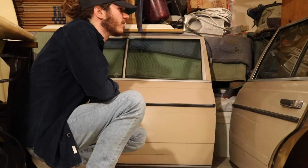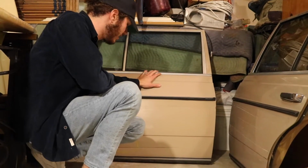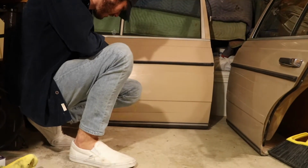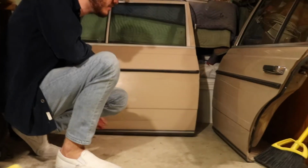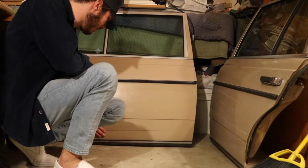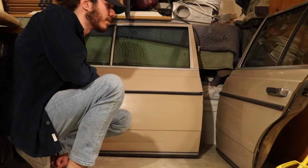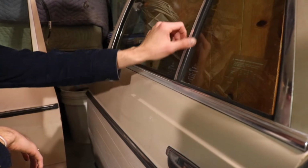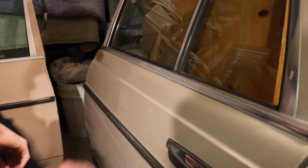So we got the doors home, and they're in better condition than I thought they were. I saw this at the junkyard, and this is a pretty big smack. There's scrapes on both doors, but this is the only dent from the scrape, and that was outlined already, which was pretty cool. So all the door seals, they look really nice. They're not frayed or torn or anything. This door is in great shape.